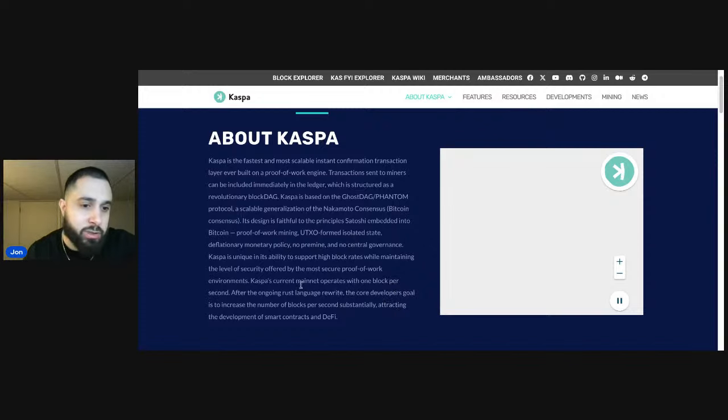Okay, one block per second at the ongoing Rust. So right here, Rust. This is a popular programming language for developers. I only know this because I've been, again, researching for years. So Rust is a developer haven. That's what Solana uses. You got Rust, which Casper, I think, is already using or starting to. You got Solidity, which is what Ethereum uses. You have Haskell, which is what Cardano uses.